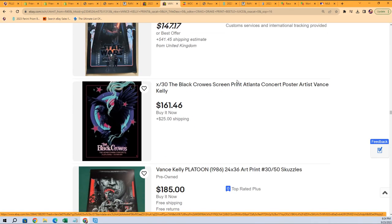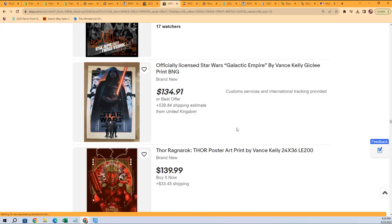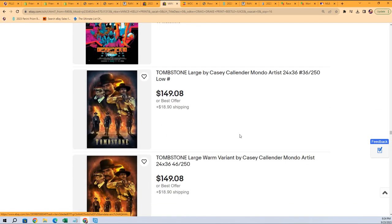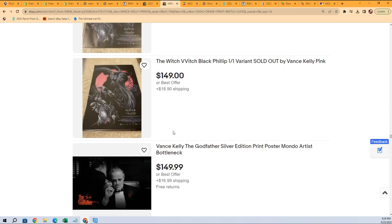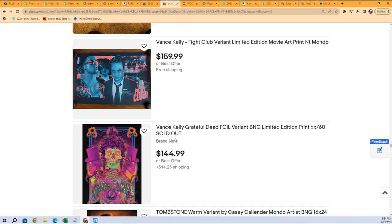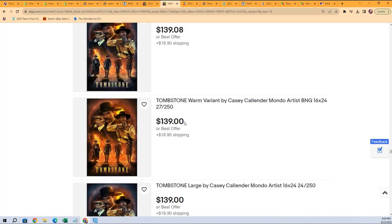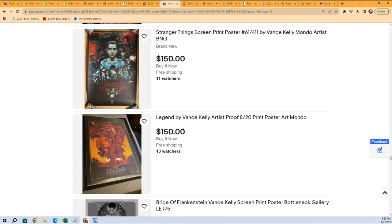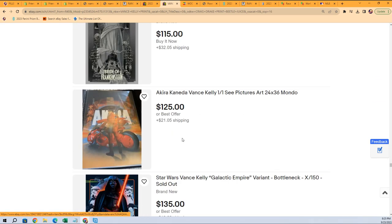You can see there's an Addams Family one. That'd be great if we could pull a Tombstone. But he's just one of the featured artists that are in here. There's a few different featured artists. Vance Kelly, I believe, is the artist behind that Beetlejuice one that we saw there. There's a ton of great prints that he's done.